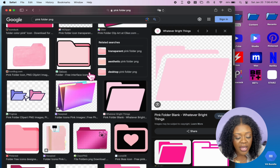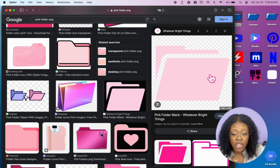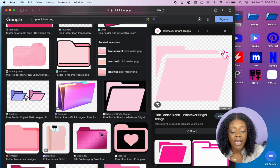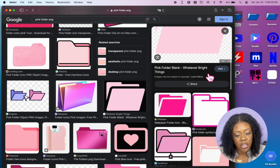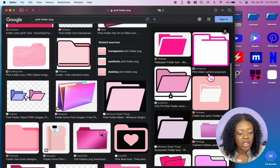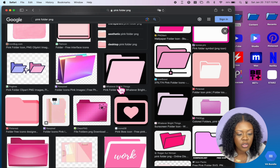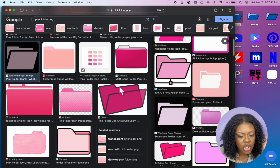But you do also have to double check and save it and see if it really is a PNG, because sometimes an image will show like this and it'll have the checkered in the background, but it's not really PNG. The background is actually checkered and you'll see it. The whole point of PNG is so that you have a transparent image and you only have that image. You don't have the square border or however big the image is. You just have the image.